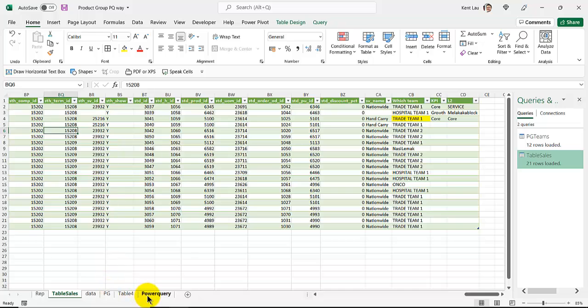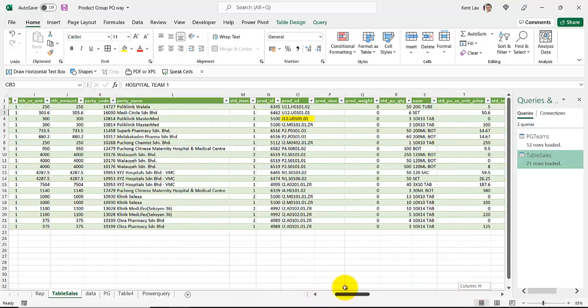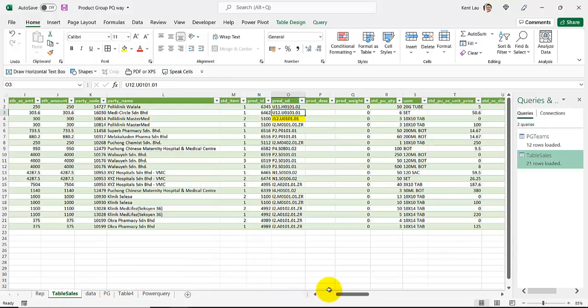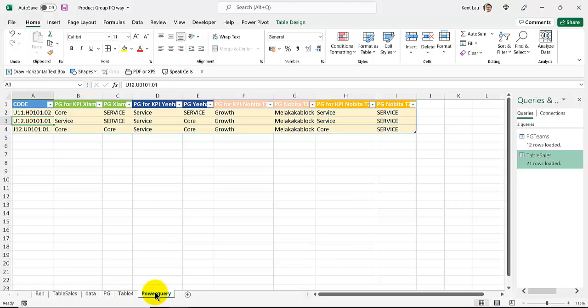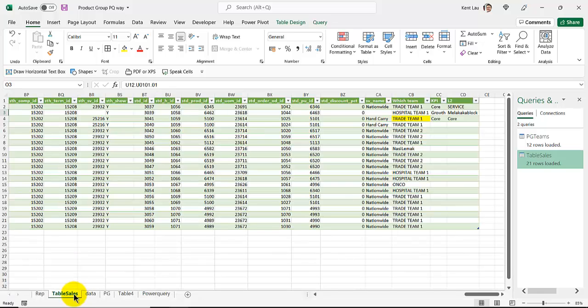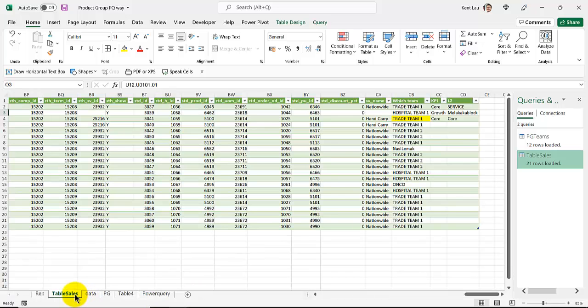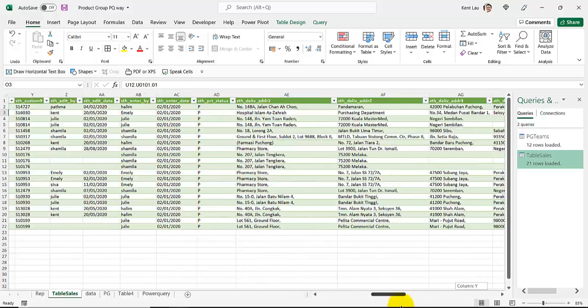Now it's call. Okay, and then we have the first one, trade hospital team, Grove, Malacca, Block. And product code is U12, which is here, and hospital team one is actually service? Is that correct? No. Hospital team one is Grove and Malacca. Is that correct? Yeah, Grove and Malacca. So let's just do one more. Yeah, since I'm getting better at it.